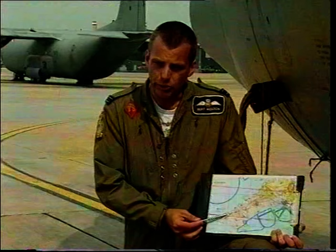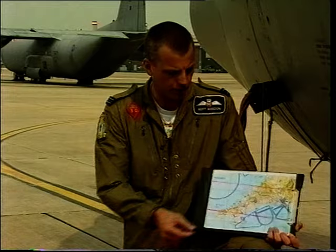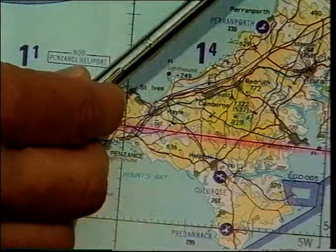We've chosen to fly a track which is 90 degrees to the sun. The sun on the day will be in this sort of direction. We're going to fly on a northeasterly track. We've chosen so that we can see the sun out of a side door and film it at the same time.